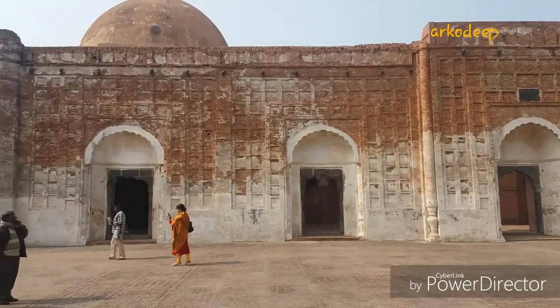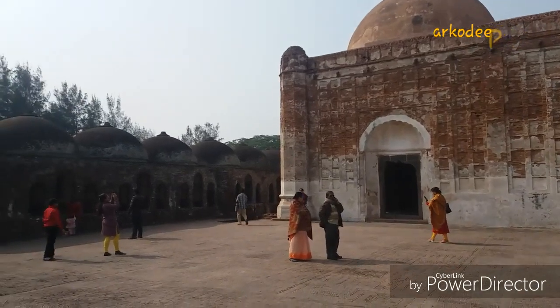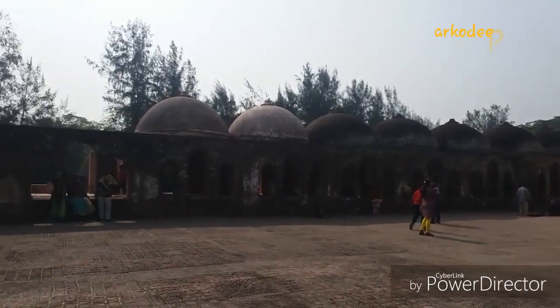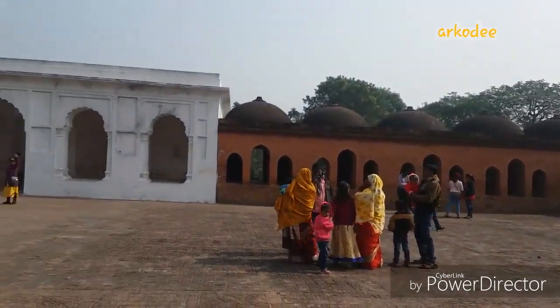The entire floor of the mosque is depicted by square-type mats. The open space or the terrace between the mosque and the entrance in the east can accommodate over 2,000 Muslims who wish to do their namaz.